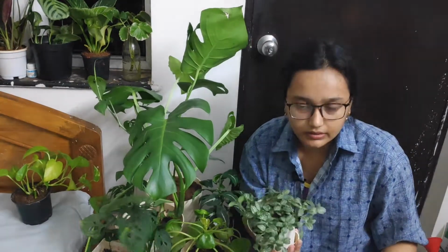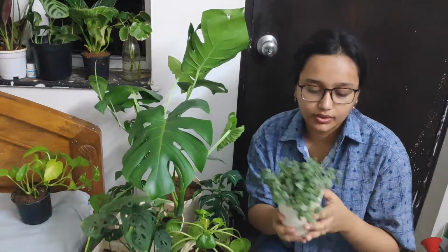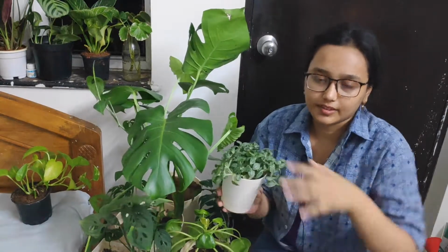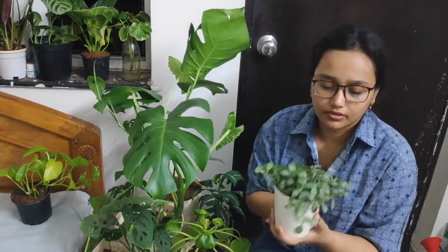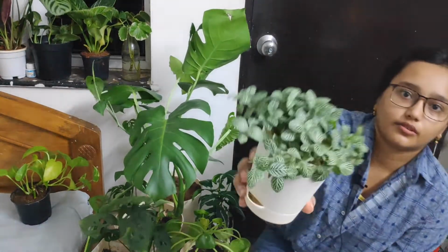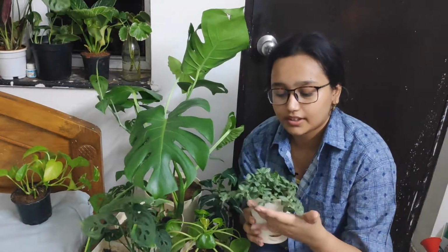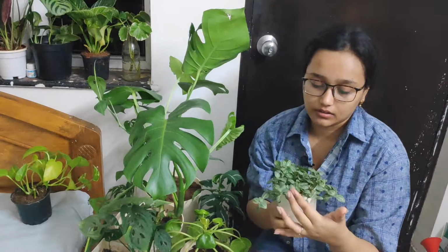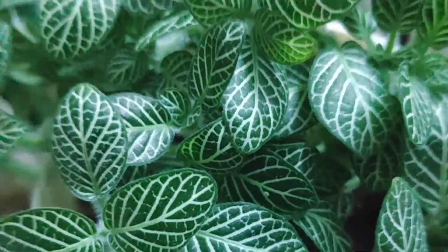At a later point, after I think 4 to 5 months, when its growth slows down, I will have to repot it in a wider pot. This plant likes to spread in a wider pot, not in a very deep pot. So this is okay for now, but at a later point I might want to do that. Just look at it. Can't stop looking at it. It's such a beautiful plant. There are many varieties of them, and this is my prized possession right now.